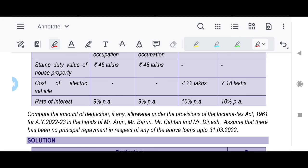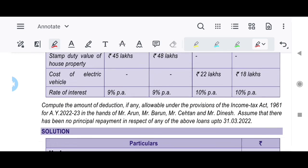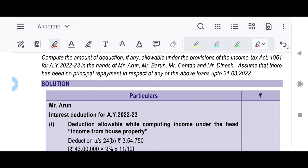Compute the amount of deduction, if any, allowable under the provisions of the Income Tax Act for the assessment year in the hands of Mr. Arun, Varun, Chetan and Dinesh. Assume there has been no principal repayment in respect of the loans calculated above. Now, recollect all the deductions which you have studied till now. And once again, I advise you to revisit the whole video if you have any doubts regarding the deductions. Or if you have kept in mind all the deductions, then start with the solution.